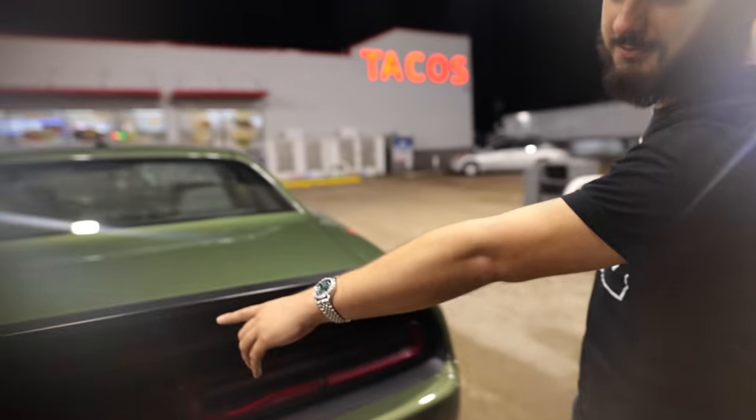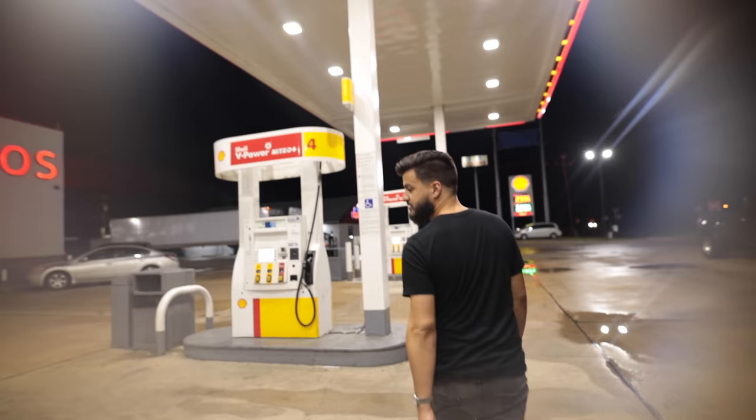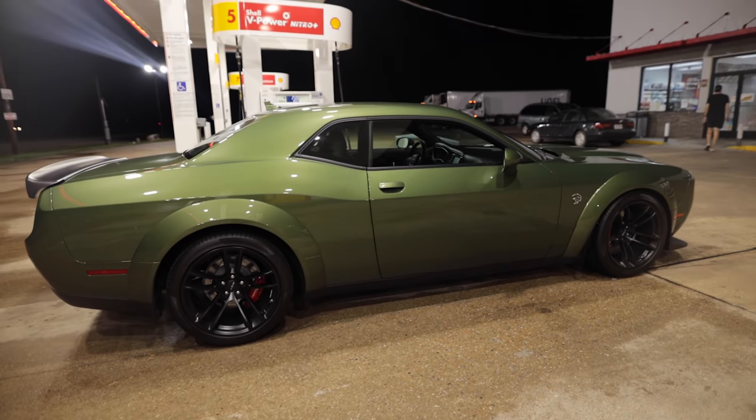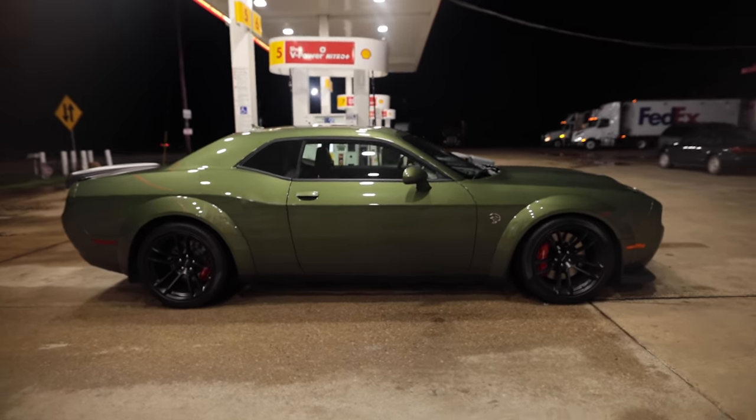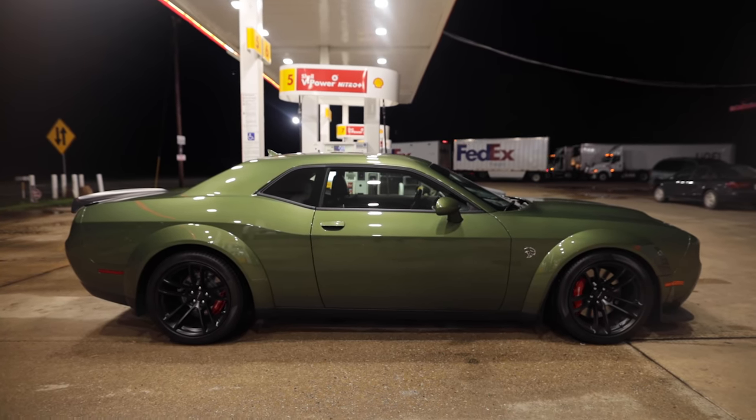Funny thing, the backup camera is, I'm not kidding, 240p. Is it really? Yeah. It is. Dodge. Oh my god, dude. Oh, with the FedEx truck in the back. Tell me why that's the hardest picture of all time.